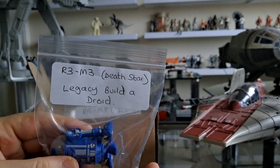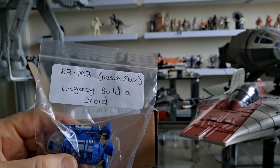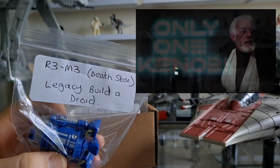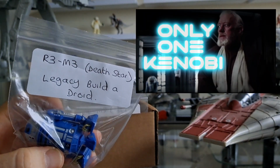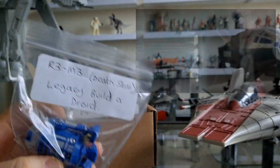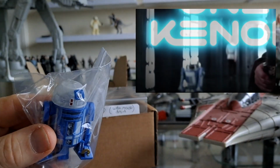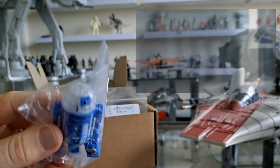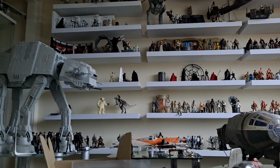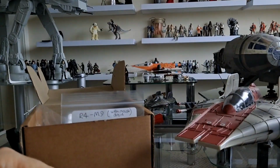Although I can remember, Daniel, I'm not that daft, mate. I can remember because I've already messaged him and asked him about a few things, and I knew this was the Death Star droid. This is R3M3, the one you see in the background. I think Ben Kenobi is wandering around with a saber, unlit, and you see this thing in the background. So that's awesome. Look at that dome. Almost see-through, isn't it? I know exactly where he's going to go. I've got a diorama over there of the Death Star, so he's going to go there.